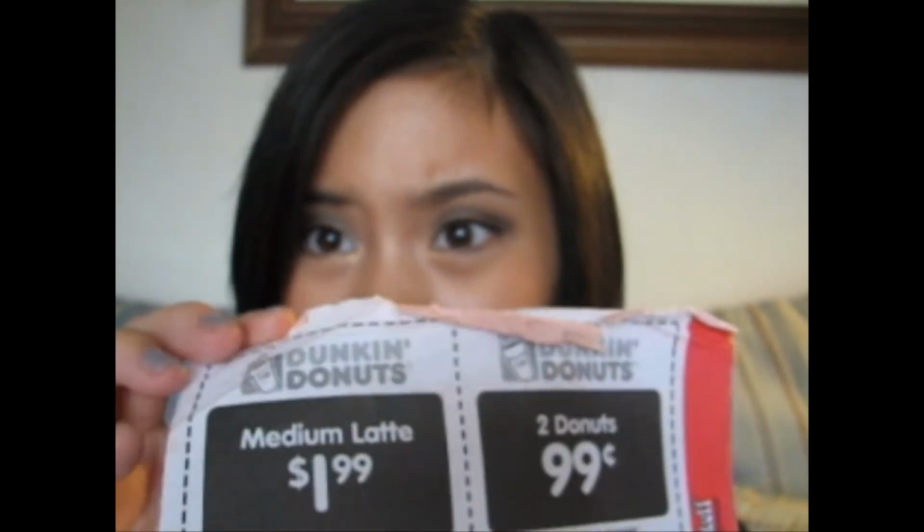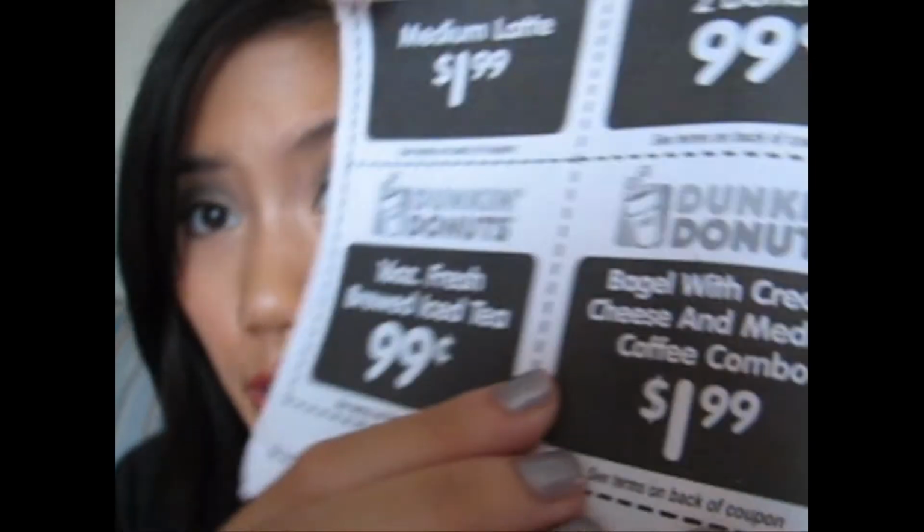And then I just have random coupons because in my high school choir we were selling these books filled with coupons, and I just took out whatever I wanted from my own book. I don't use them, as you can tell by the ugliness of their corners, because I don't have money to use the coupons, but I just bring them around just in case someone happens to want a bagel with cream cheese, you know, and a medium coffee combo. I used to work at Dunkin' Donuts last summer, so I only like their coupons. Nothing else.